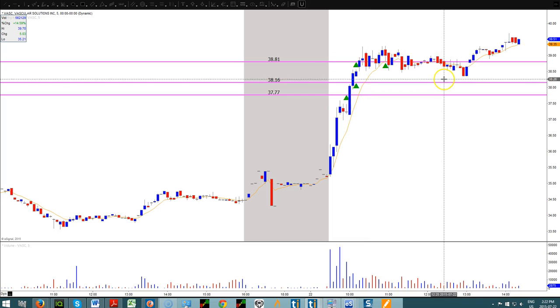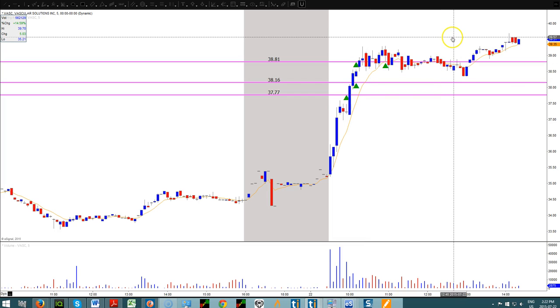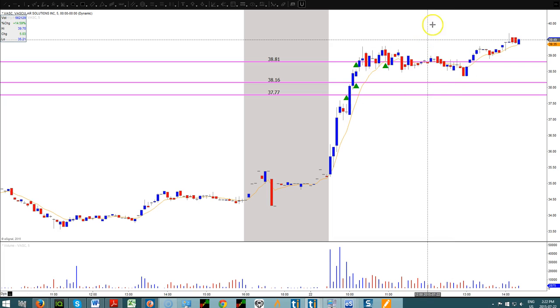But very whippy. Look how it came back down to $38 and now it's back all the way up to here. So it was a scary trade, and I didn't take as many shares as I would normally take because of the spread and because I knew it would be whippy, but a great alert from the 30-minute opening range break.